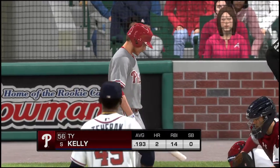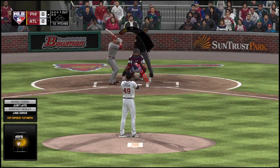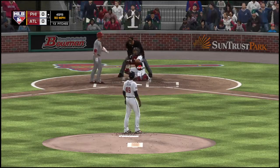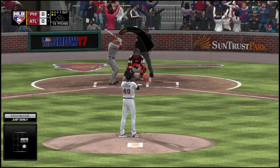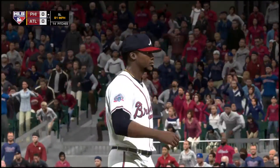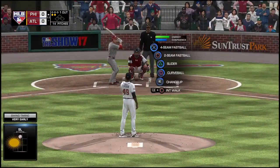Now batting, Ty Kelly. He'll swing it from the left side right here. Here's the first pitch to him. Takes a look at one catching the outside corner. Here's the pitch. Way in front of a great slider that time. Well, he got away with one right there. He hung a slider to this guy in the middle of the order and got away with it. You're feeling good about yourself right now.